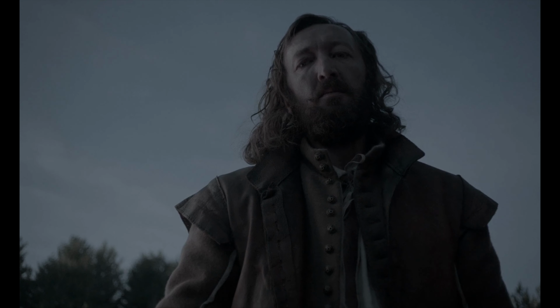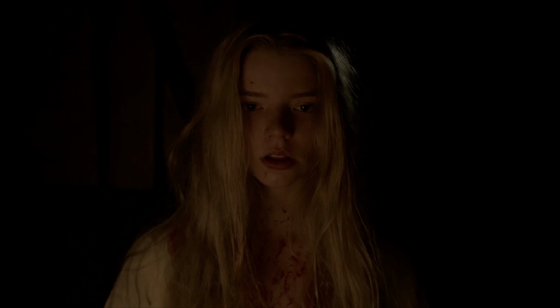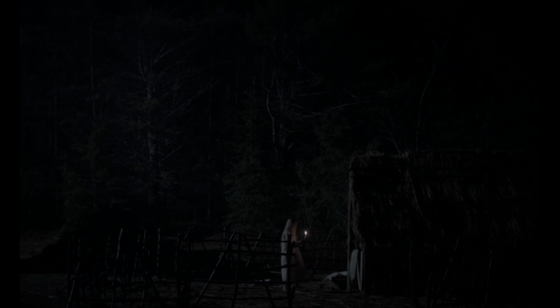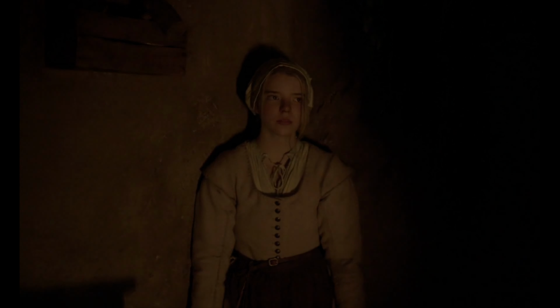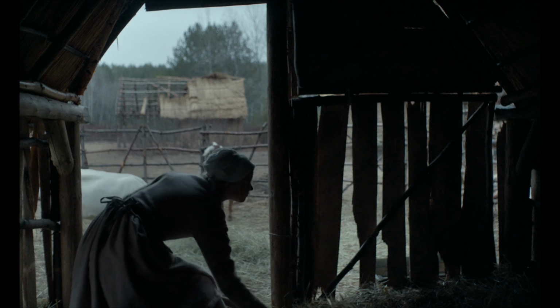Eggers went all in on the historical accuracy, the dialogue lifted straight from 1600s Puritan diaries, the set built using 17th century tools, even the costumes were hand-stitched with period-accurate materials. This obsession to detail wasn't just for show, it made the world feel eerily authentic. You weren't watching a horror movie, you're witnessing a Puritan nightmare unfold in real life.